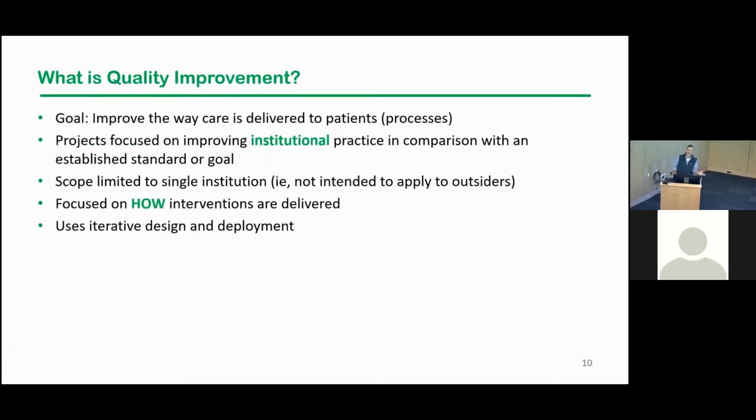So what is quality improvement? The ultimate goal is to improve the care that is being delivered to patients, so it's really focused on the processes of care. It's also focused at an institutional level. That can be a single unit, a clinic, an emergency department, an entire hospital, or even a healthcare system, but it is very much focused on that particular institution. So it's local improvement. It is also very much focused on the how. How are the interventions being put in place? How are things done? How are the processes being performed?